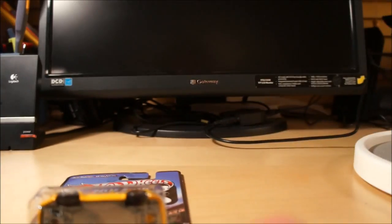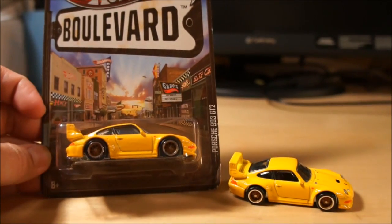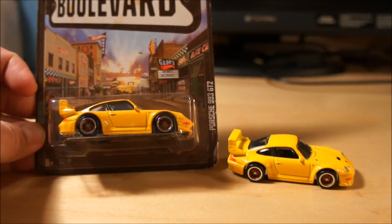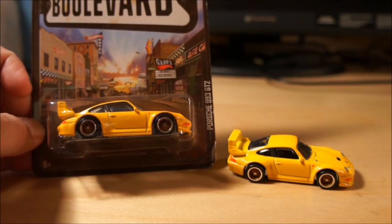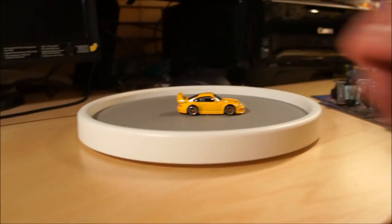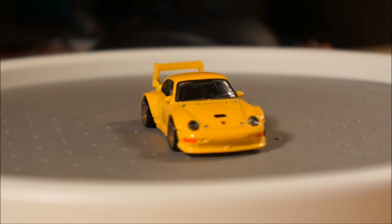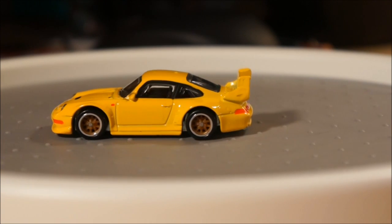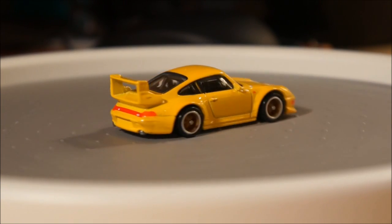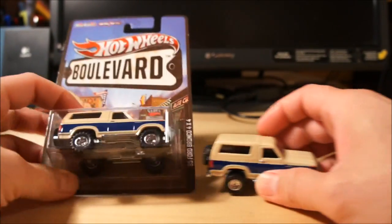Next, we have probably my favorite of all the Boulevards. We have the Porsche 993 GT2. They did a beautiful job on this particular one. So great that I actually tried to pick up as many as I could and trade for as many as I could. Okay. Next, we have the '85 Ford Bronco 4x4.